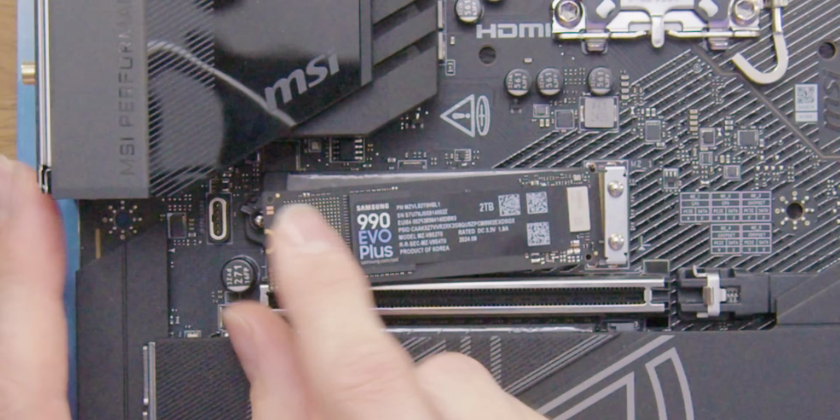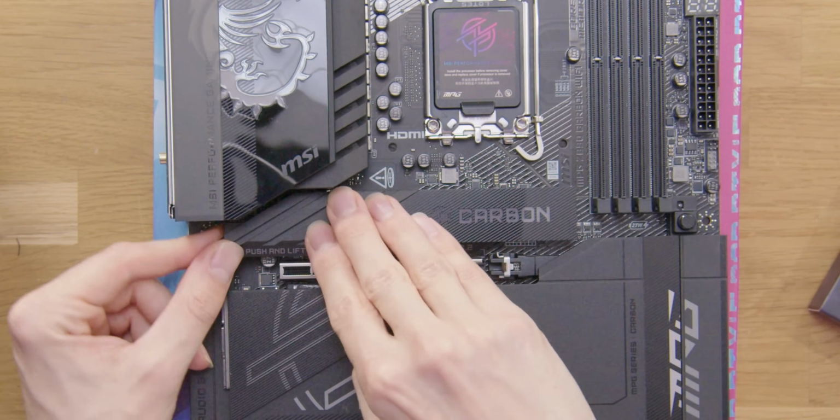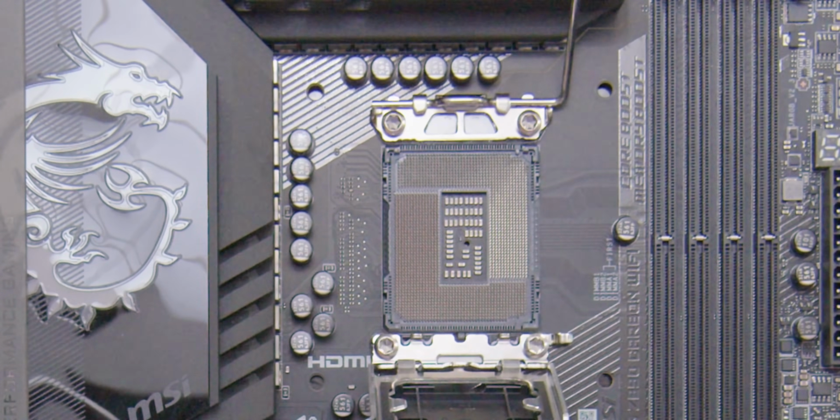This one is from Samsung. It is the 990 Evo Plus. Let's carefully get this inserted into the slot. No screwdriver required. But obviously we're going to open up this slot, and this is a new socket, but it does look very similar in size to the previous one. I mean, the physical size of the chip is going to be roughly the same as well.